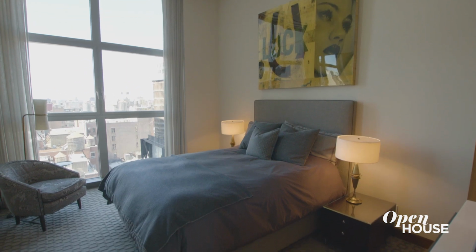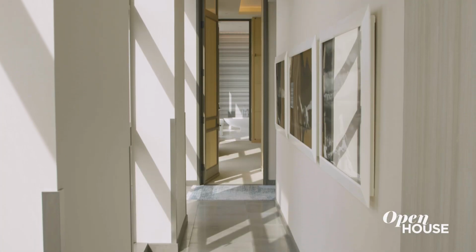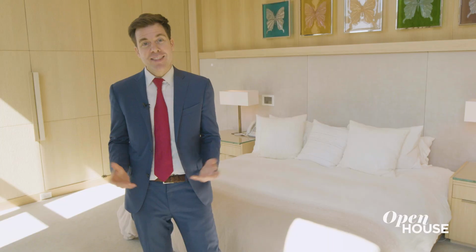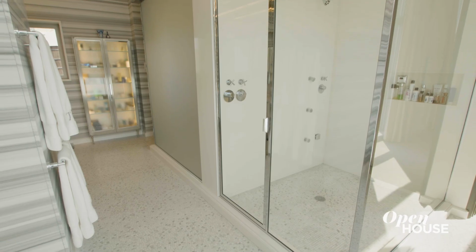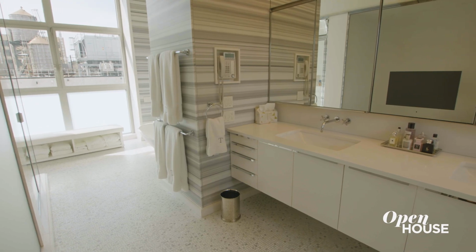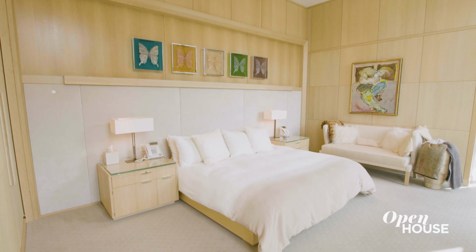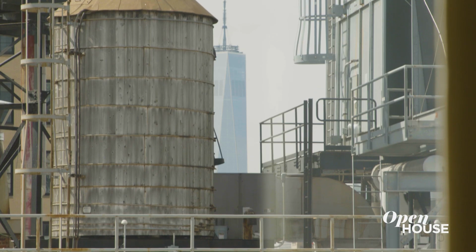This is a 3-bedroom home, and the primary suite is right this way. For those of you who dream of bedrooms and not just in them, this is the place for you. The primary suite features a luxurious spa-like bath, a huge windowed dressing room, and this serene bedroom. It's flooded in natural light with both north and southern views.